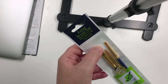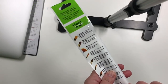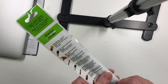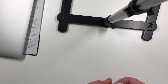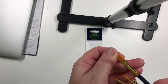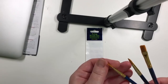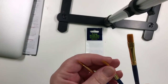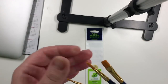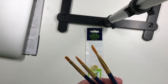But I just wanted to let you know that these are really a good quality paintbrush. If you are looking for really inexpensive but good little paintbrushes, I do highly recommend these. The bristles are like a golden Taklon, or I think they're a real golden Taklon nylon type of brush. These are great for watercolor. They are also great for acrylics or oils. Just use them for one of them, don't go from one to the other.